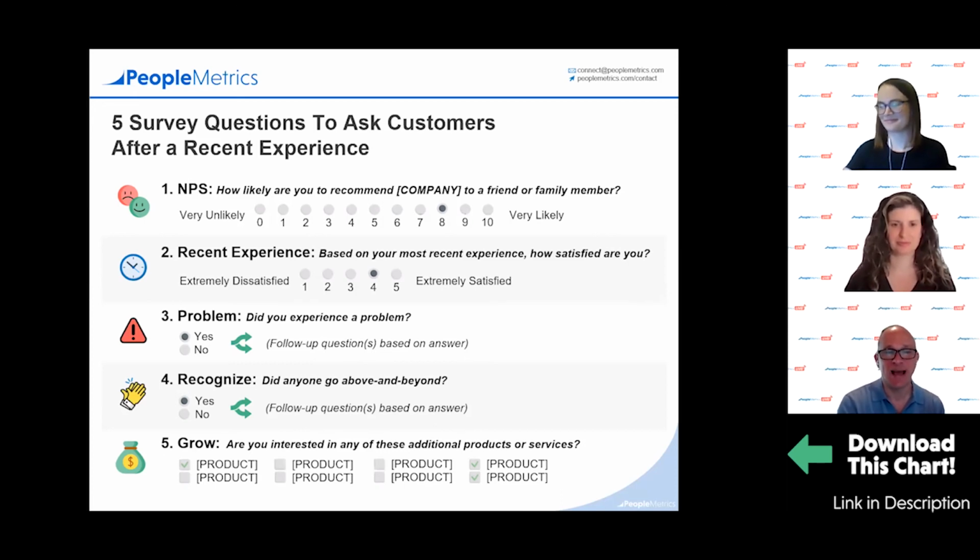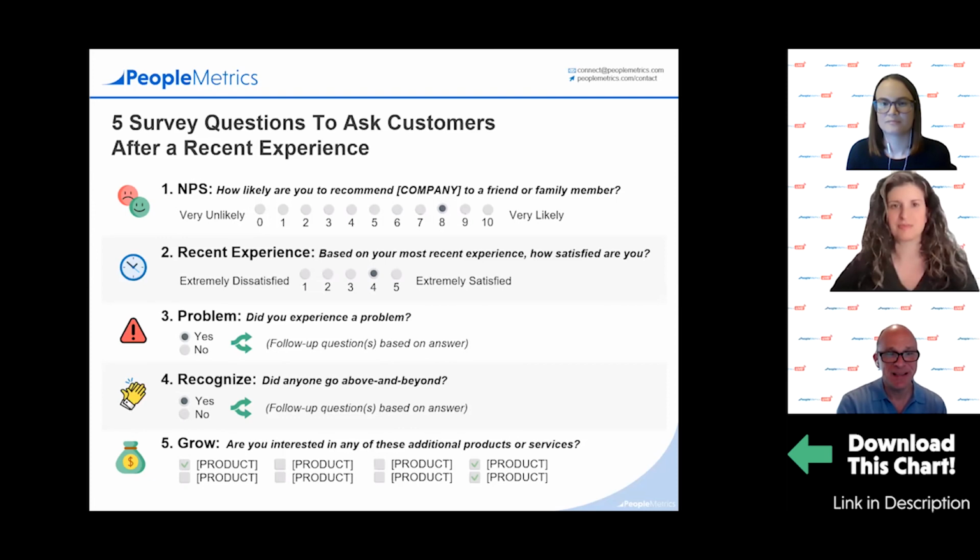All right, this is the last one. The first four you may have even heard us talk about before in other PeopleMetrics lives. But this one I think is really interesting, and it shows you how customer experience feedback is so different than, say, market research, where it is truly an actionable program that gets business results. That's what customer experience feedback should be.